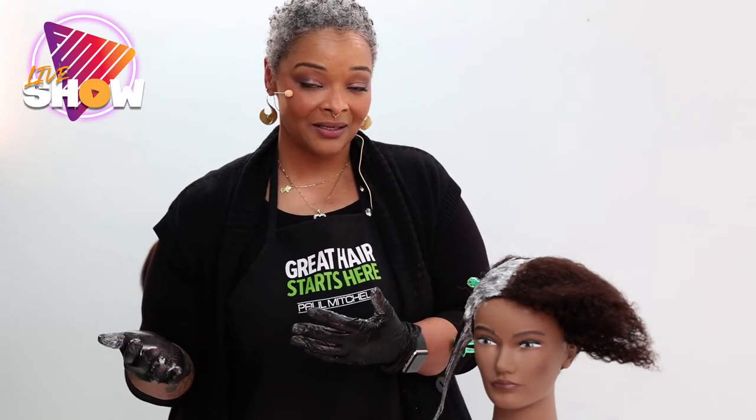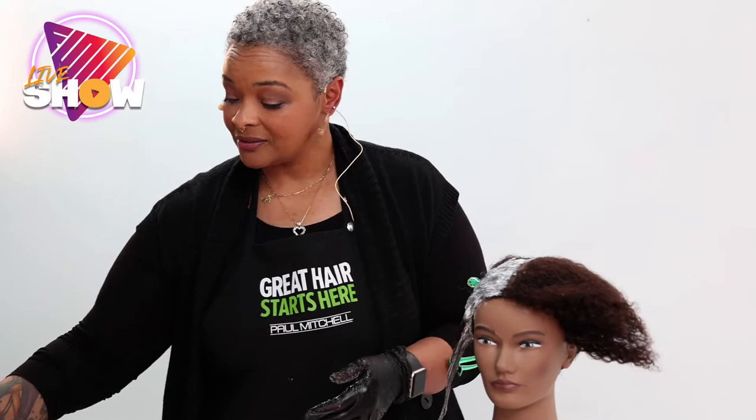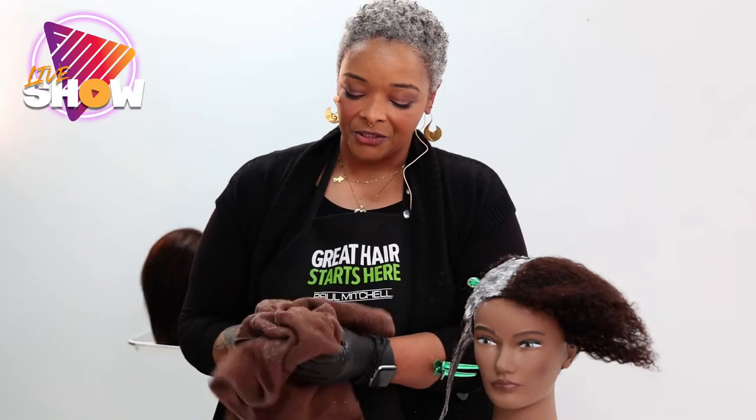You can refer to it as a perm if you're using the ammonium thio. But to me, I still call it a perm because they're permanent results. The hair's never going back. So it's just a verbiage thing. It's really not that detrimental. The process doesn't change.